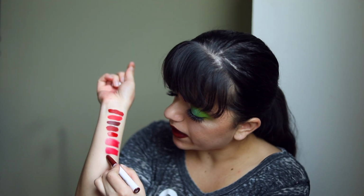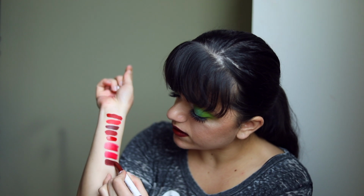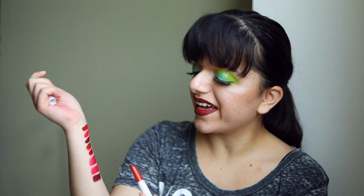So anyway, it's a very deep, brownish red. I would classify this as a red because I truly believe that it is one, but it is definitely one of my darkest reds that I own in my collection. It is quite beautiful. Then I have this shade called Love Life.